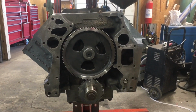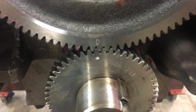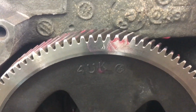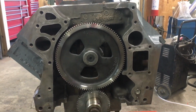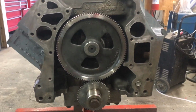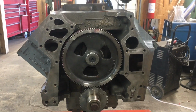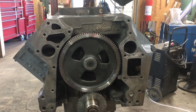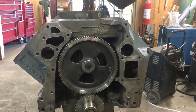Okay, we've got our cam in, and got it timed to the crank. And then this top mark will align to the injector pump gear. And then below that, the oil pump, which is not timed, will run on that gear. So anyway, we're gonna call it for this video, and button this up, and then go back to cleaning parts as we have time in the next couple of days, and start putting pistons in next.